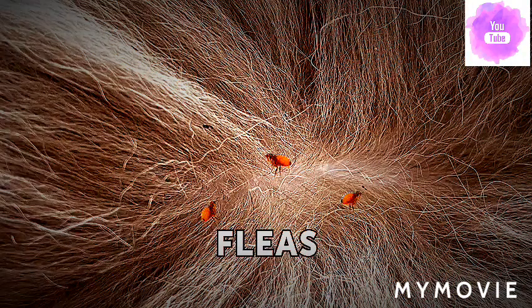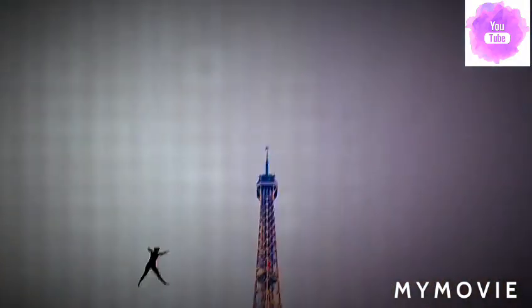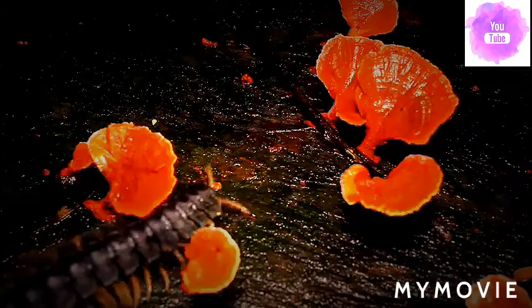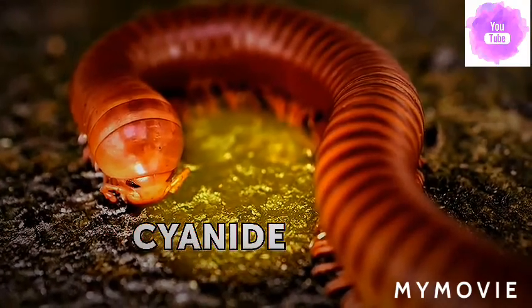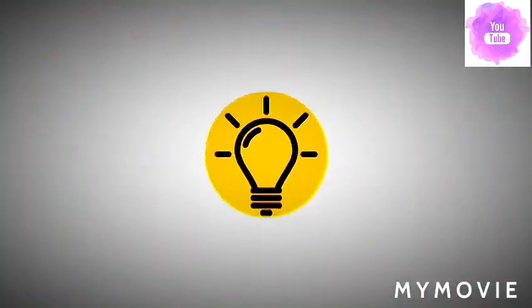Fleas may be small, but they're the best jumpers in all creation. If humans could jump like these tiny pests, we'd be able to hop over the top of the Eiffel Tower. Millipedes are scary enough by themselves, but some of their defense mechanisms are something else. For example, they might exude cyanide, burning in response to threat, and others can glow in the dark.